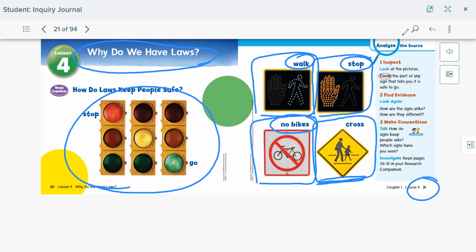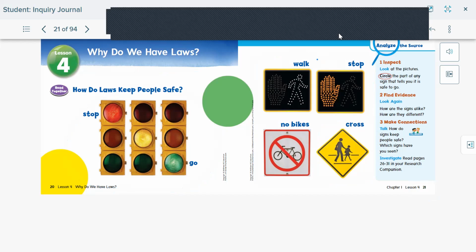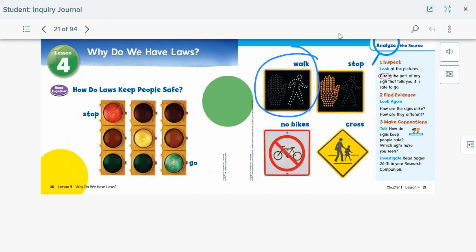So these signs are laws that we abide by, that we follow. And these signs keep us safe. So this sign was one that's telling us that it's safe to go. And this sign right here is telling us that it's safe to cross, but you must look for cars coming. So you have to be aware if there are cars in the street before you cross.